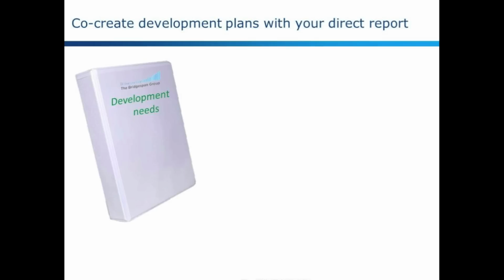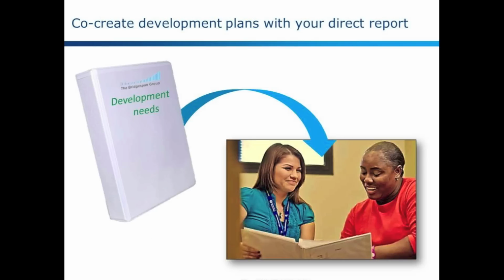After you've identified development needs, you and your direct report are ready to co-create their development plan by identifying concrete opportunities to learn or improve these skills or build required knowledge. But what exactly should these opportunities be?